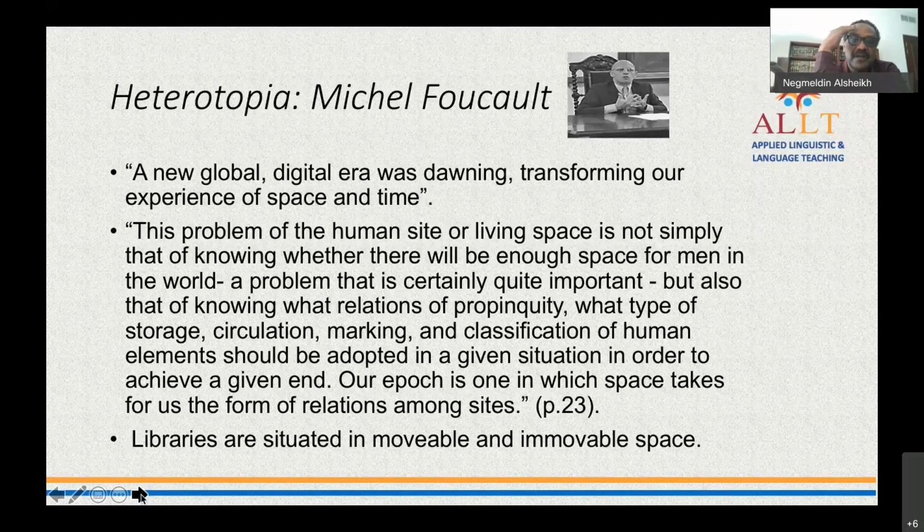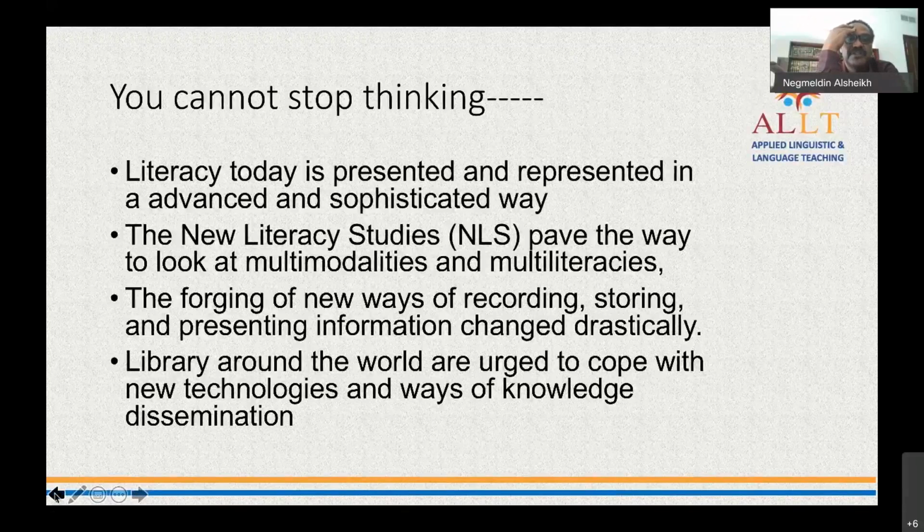And this is a very advanced post-structuralist philosophical language, like Foucault. Literacy today is represented in an advanced and sophisticated way, and so the forms of reading, writing, all types of literacy, we use in literacy representation and speaking and all of that. The new literacy paves the way for that, as I say, multimodality and multi-literacy, which become a big thing. The forging of new ways of recording, storing, and presenting information practically. And so, some libraries still deal with the classic form of library as we see it.